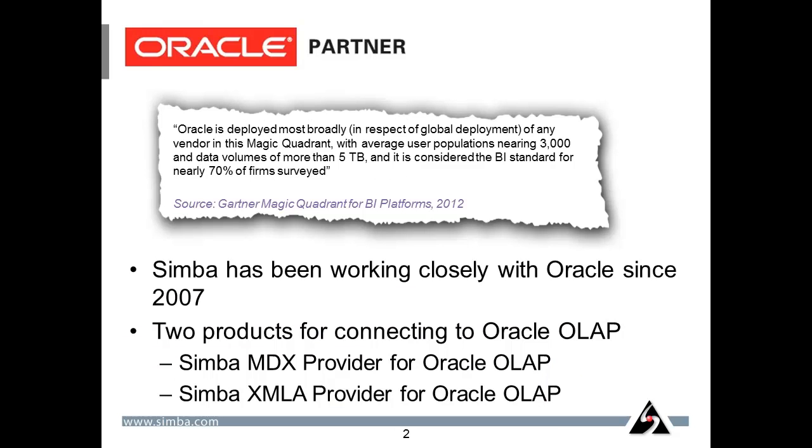Simba has been working closely with Oracle since 2007, to provide customers with powerful ad hoc query and analysis capabilities with their OLAP business intelligence data. We chose Oracle because of its great BI capabilities and wide deployment base. We have two products that connect to Oracle: Simba MDX Provider for Oracle OLAP and the Simba XMLA Provider for Oracle OLAP. These two standards-based products enable you to use the BI client of your choice to connect to Oracle OLAP.